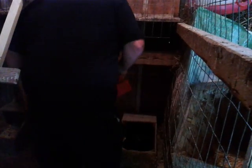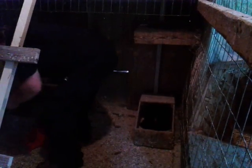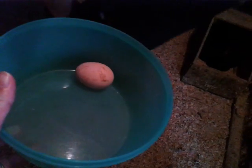Got some eggs over here in this nest box. Let's see if they're hen or guinea eggs. Oh, it's warm in here. Here, baby. One is a guinea. I'm going to leave the guinea egg. And that's a chicken egg. Alright, now we'll sort out this mama's eggs. I'll put the bad ones right in that scoop and we'll get rid of them.